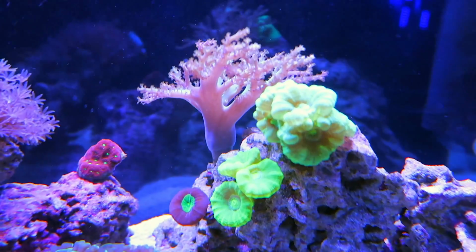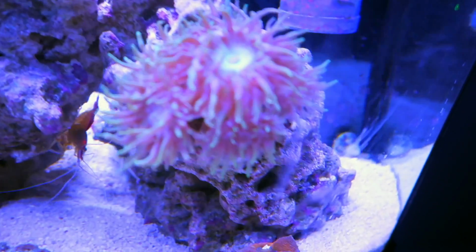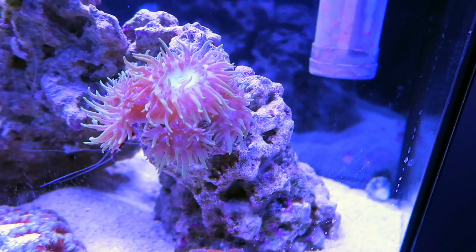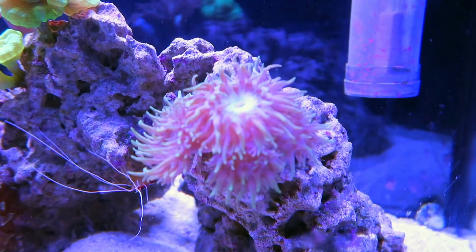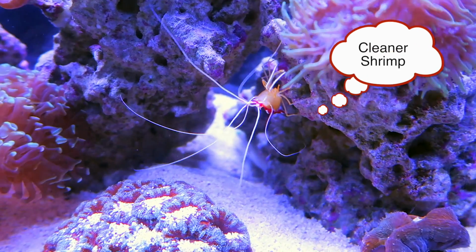I've got some candy canes right here, a Kenya tree right behind them, and I've got my Duncan coral right up front here. And I'm really proud of this Duncan. When I got him, he was a single head frag, and now he's got, I think, 9 or 10 heads on him, so that's really cool. It's my peppermint shrimp that I love so much.